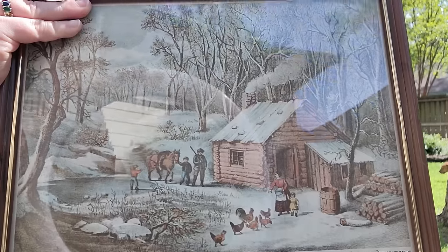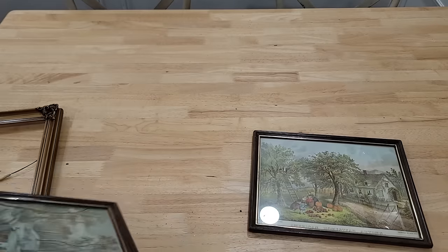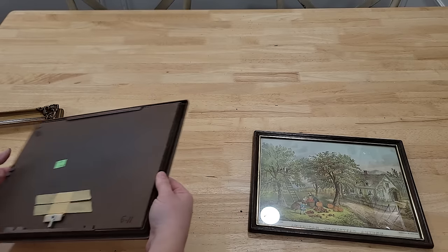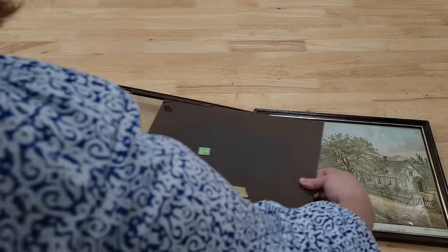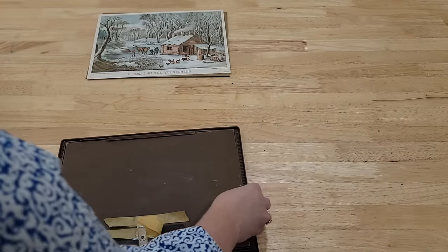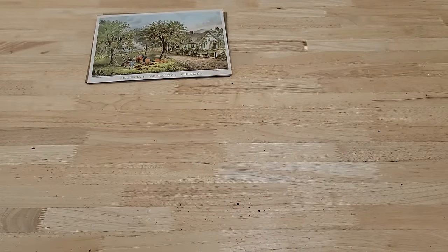But this one's beautiful too. Look at the chickens. The frames that these were in were cheap plastic frames, and I couldn't figure out how to get the images out of the frames while we were at the Goodwill bins, or else I would have left the frames there and just taken the paper for the cost of the weight of paper. I wish I would have done that, actually, because it would have saved me some money, considering I'm just going to toss these terrible plastic frames that they were in.